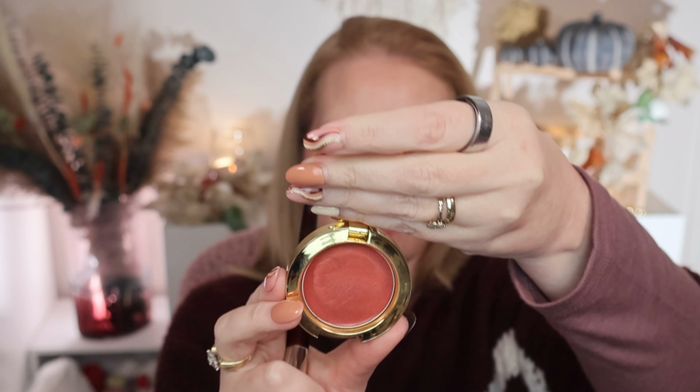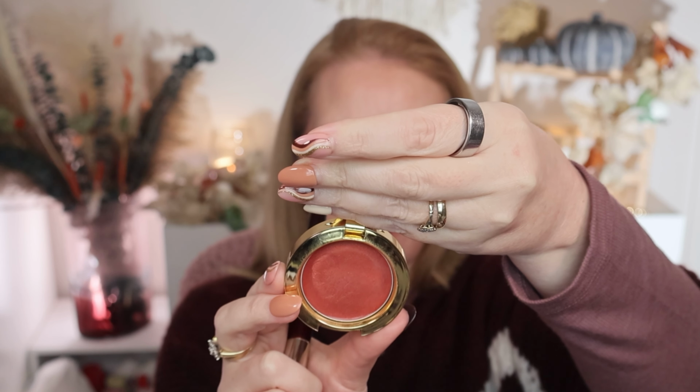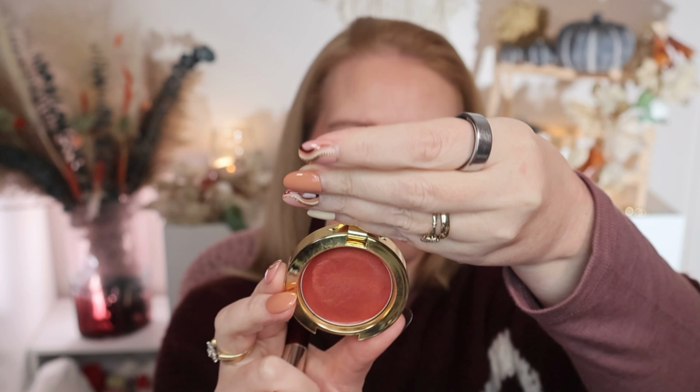And at number 2, and this was a really close number 1. In fact, I think this was my number 1 in my holiday collection review of blushes. It was either 2 or 1, I can't remember now. I've got a feeling it was number 1. I should know, shouldn't I? But I'm pretty certain this was number 1, and this is the one from MAC. This is the metallic blush that launched with their holiday collection. This is in Coveted Coral. This is the SKINFINISH Metallic Cream Blush.